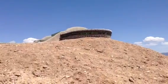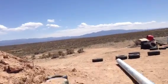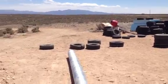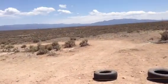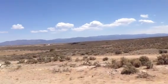How much would you say an Earthship costs to build using all these recycled materials? Well, there are different levels. There are like this one here we're looking at. Okay, let's go to the front so we can have a good look at it. Whoa. Those wires will catch you. Yeah, one more. Wow, the New Mexico desert.